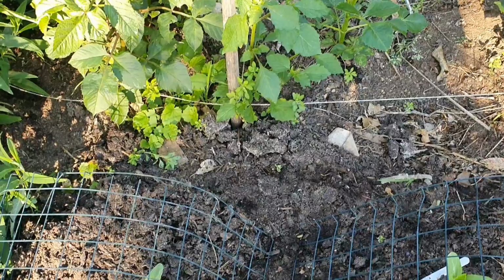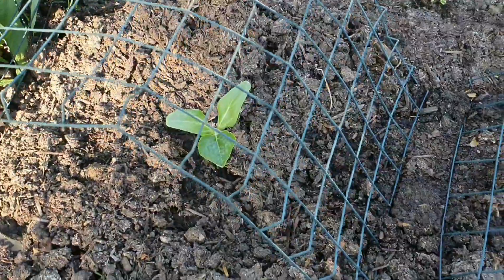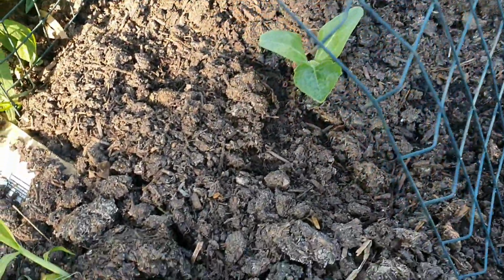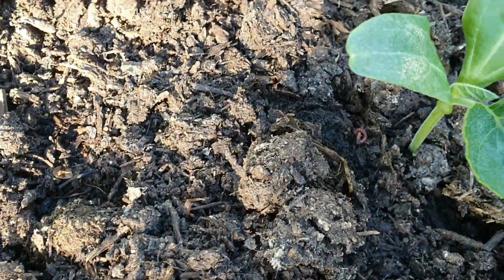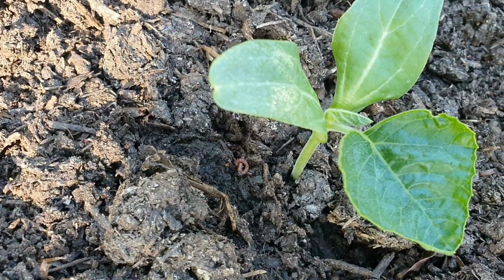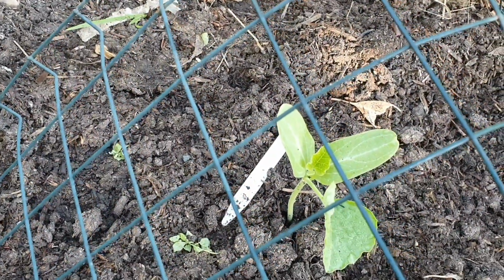Just down here at the base of the dahlia patch, I have two little seedlings on the go, and what you're looking at are two different types of gourds. So this one here is a dinosaur gourd, and the second one over here is a speckled swan.